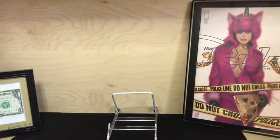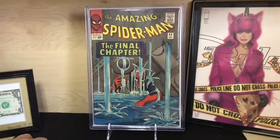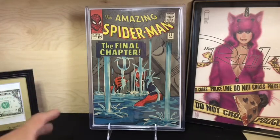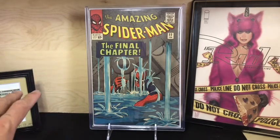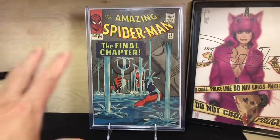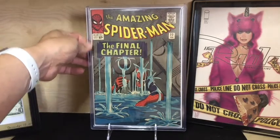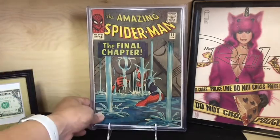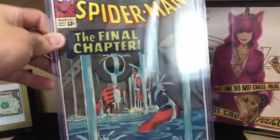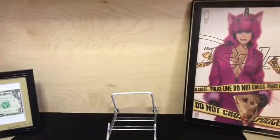All right, John Romita classic cover of Amazing Spider-Man number 33. Hands down, very classic, iconic. I was just blown away when I saw the Spider-Man Homecoming movie, and this image. Oh God, just makes it a little bit more, I don't know, just more wanting it, I guess. But yeah, John Romita, classic.